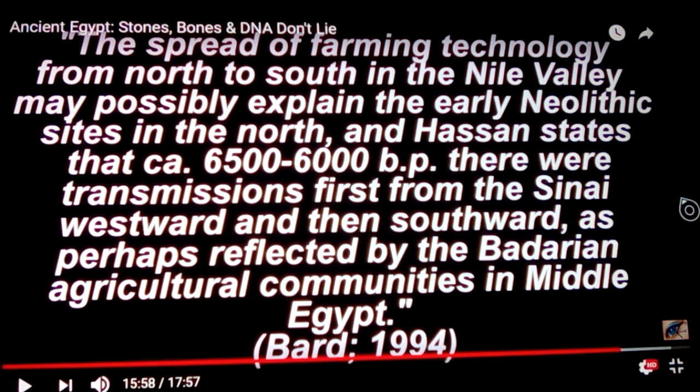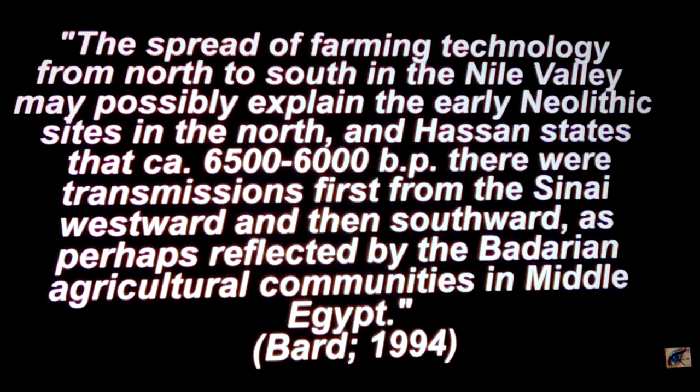The spread of farming technology from north to south in the Nile Valley may possibly explain the early Neolithic sites in the north. And Hassan states that around 6500, 6000 or 4000 BC, there were transmissions to the first from the Sinai westward and then southward, as perhaps reflected by the Badarian agricultural communities in the Middle East. And this was by Bard back in 94.